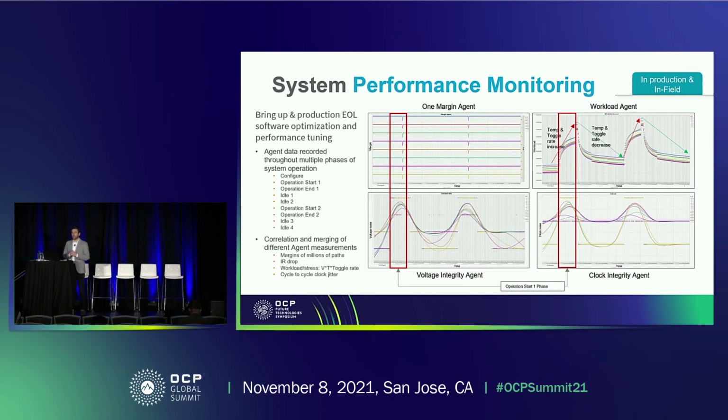The second example here is from a system that is operating, and what you can see here is a multi-angle view of all the agents that are measuring the performance of the system over time. You can see here in the different plots aspects like the margin of the system over time. You can see here aspects like workload, voltage fluctuation, and clock integrity. Everything is basically having the same x-axis here, and the results can be overlaid one on top of the other to exactly understand what is the situation with the system and whether the system is underperforming or if there is some issues that we can detect.